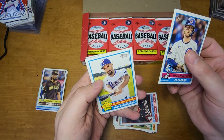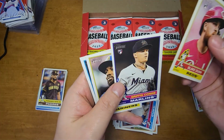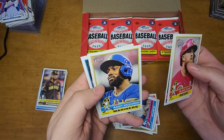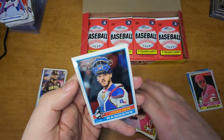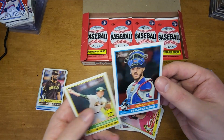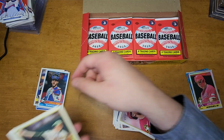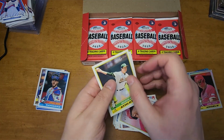Nico, Marcus Simeon, Blake Dunn, Griffin on his regular rookie card, and then Jonah Hem on the chrome. It's not a refractor though, but Mason Miller and Brady Singer.